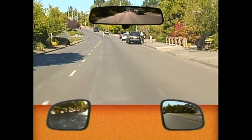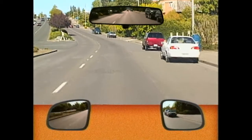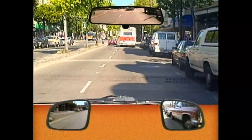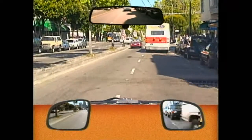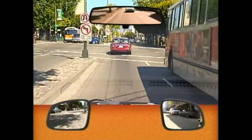Not everything is a hazard. That pedestrian was going the other way. Even if he decided to turn around and come back, we'd have plenty of time to respond. Spotting hazards early lets us respond quickly, smoothly, and smartly.